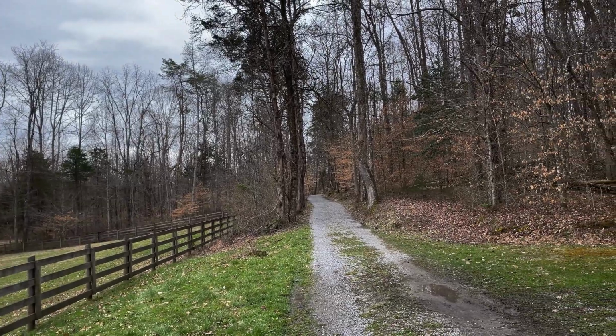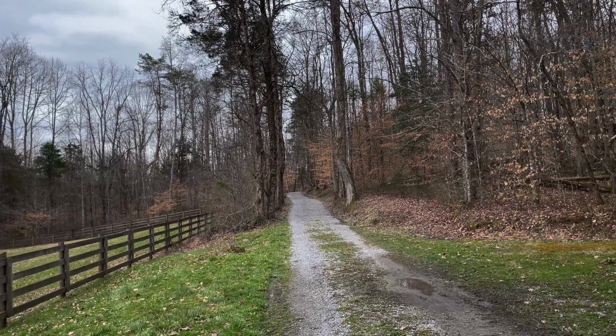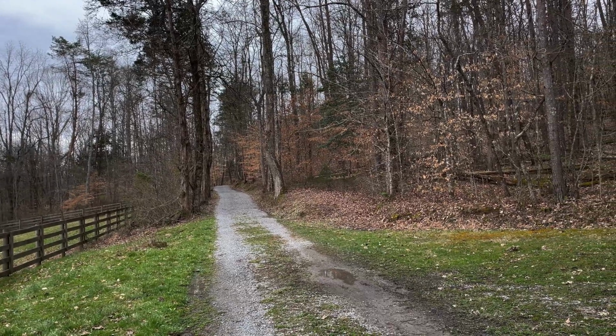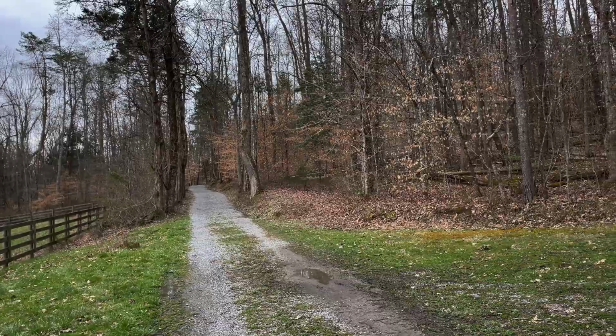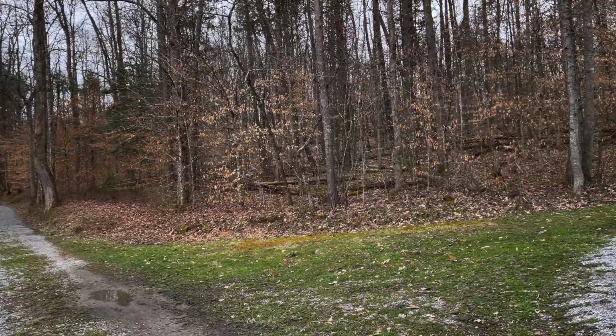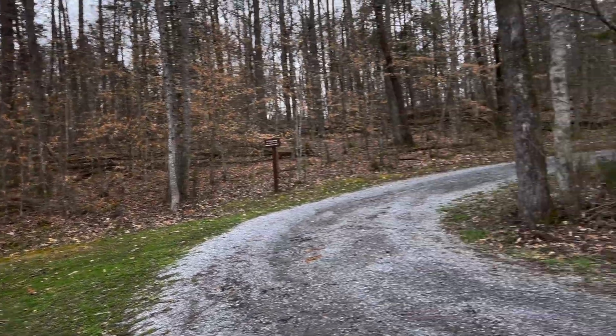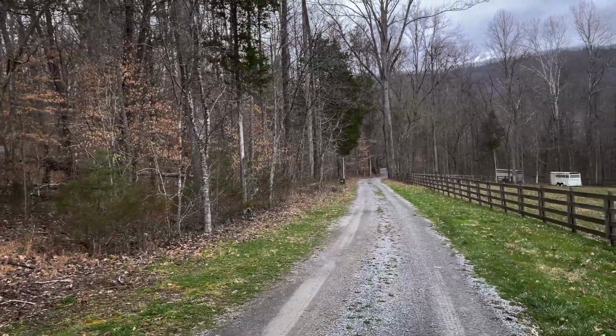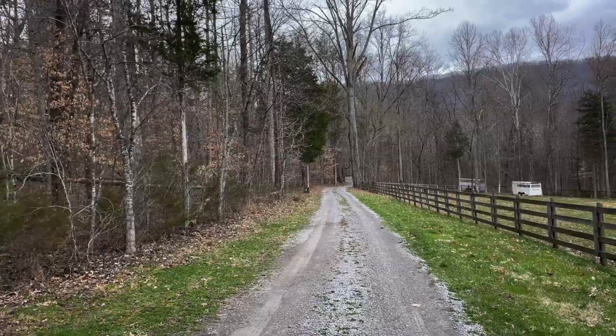See, if I go that way, I will circle the campground completely. And once you get so far around, you're committed to a full circle. So let's go this way.